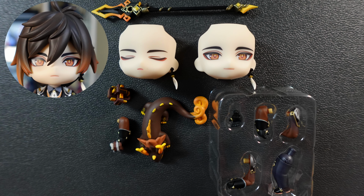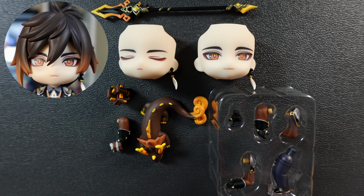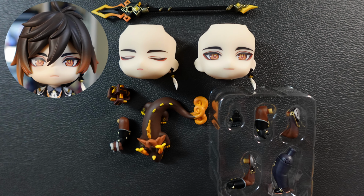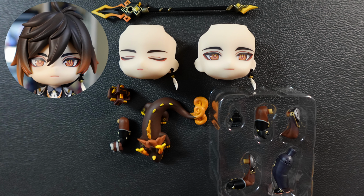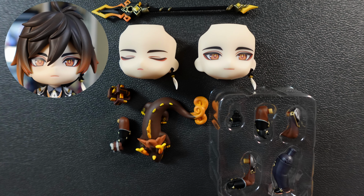He also comes with his spear, which is highly detailed for something so small. His little geo orb that floats around him in his idle animation. A little small chibi version of his Morax dragon form. And all of the various arm pieces you could ever want.